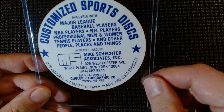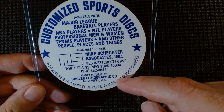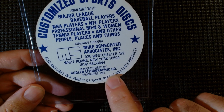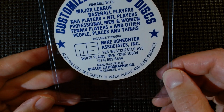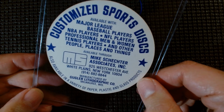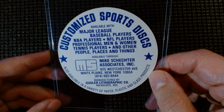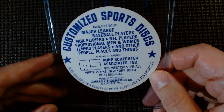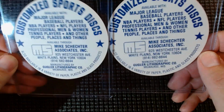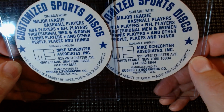925 Westchester Avenue, White Plains, New York, with the phone number. And it was manufactured by Gaebler Lithograph Company in Milwaukee. Also available in a variety of papers, plastic, and glass products. So they could also do like your Star Wars cups and stuff, or glasses. So anyways, that was MSA's way of trying to advertise and get companies to buy their sports discs.